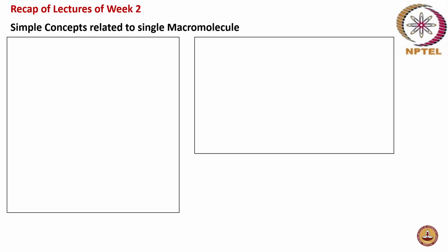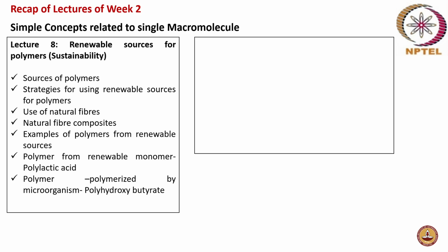Before getting on to the practice assignments, we'll go through a brief recap of the lectures of week 2. The lectures of week 2 were on simple concepts related to a single macromolecule. Lecture 8 was on renewable sources for polymers, based on sustainability. Here there was a discussion on sources of polymer, the strategies for using renewable sources for polymers, and the use of natural fibers.